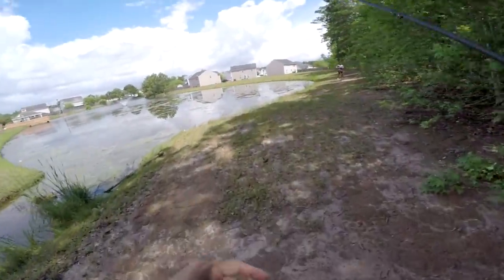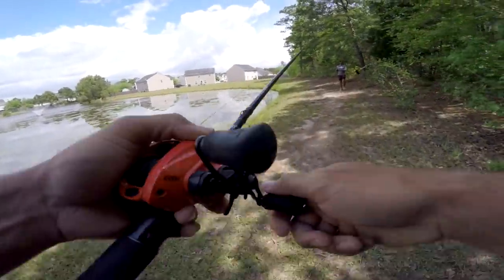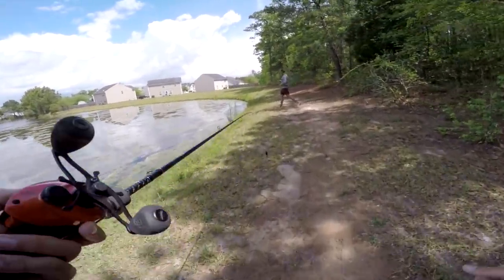Oh, how big was he? He was like a 6, bro. Come on. He came out of the water, bro. He came out of the water to eat it? He came out of the water for it.